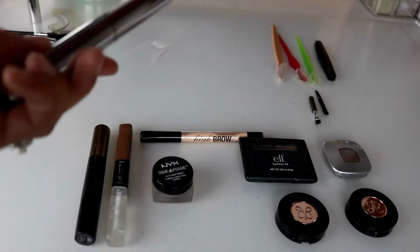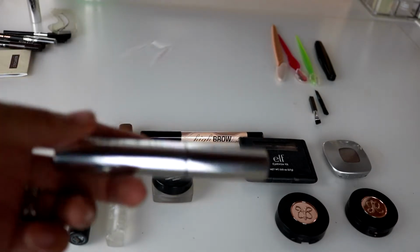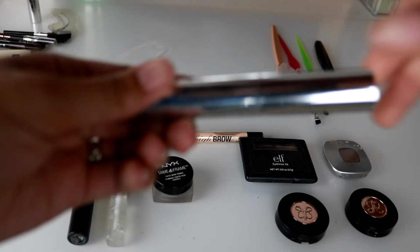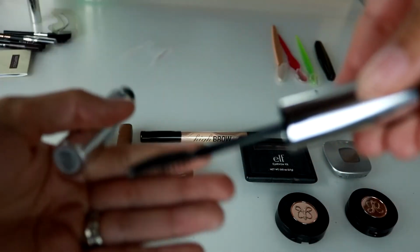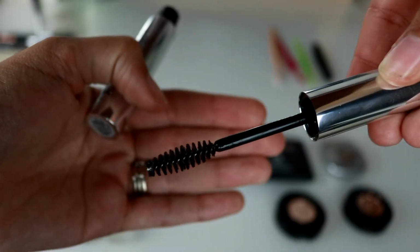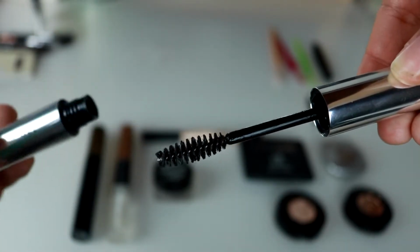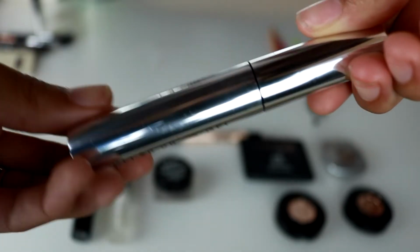And this is my Anastasia Beverly Hills Clear Brow Gel. I love this stuff. It's actually like gel for your eyebrows. This is what I would use if I were going out for the night and I wanted my eyebrows to last all day long. And it's clear. It doesn't put any more product in there as far as color wise. So I'll be keeping that.